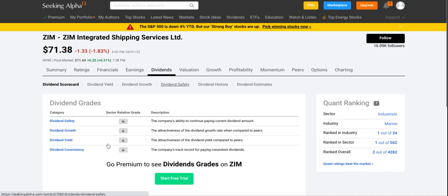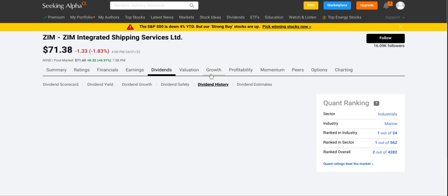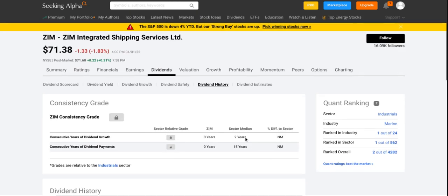Let's go into dividend safety. Seeking Alpha rates ZIM an A on dividend safety since their cash dividend payout ratio is 6.03%. Now dividend history. Again, there's not much here. 0 years of consecutive years of dividend growth. 0 years of consecutive years of dividend payments because they are a newly IPO'd company. So their first dividend they paid was $2. Then they paid a $2.50 dividend. And then just recently they paid a $17 dividend per share.